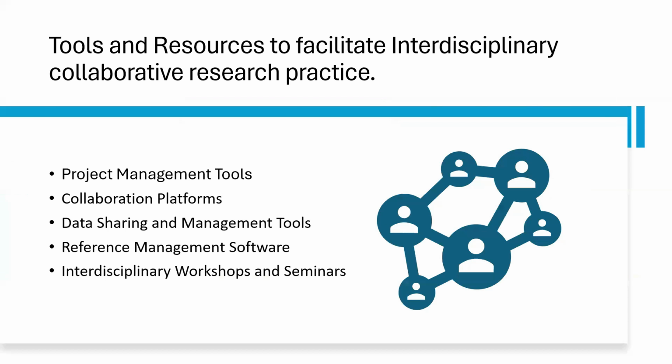Nevertheless, going back to our previous topic: what are the tools to facilitate interdisciplinary collaborative research practice? And there are very many. I don't think we have ever been so lucky, so blessed, to be in an era where we have these amazing project management tools, amazing digital technology at our fingertips.